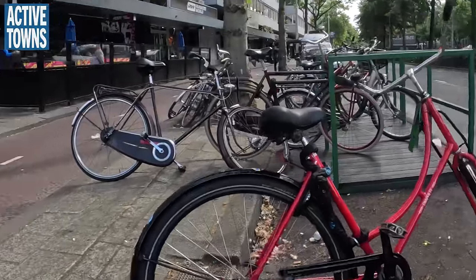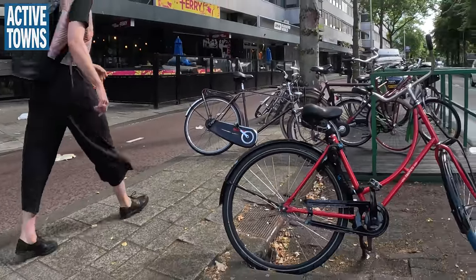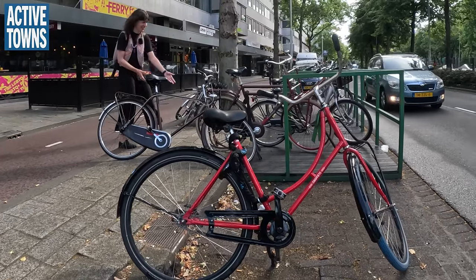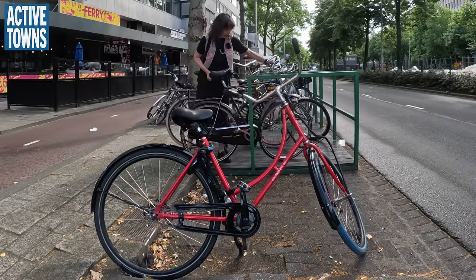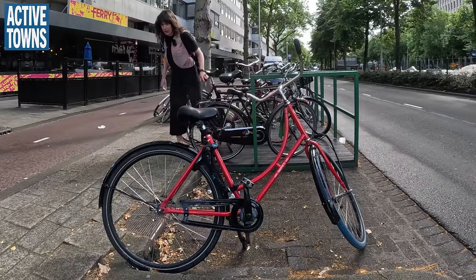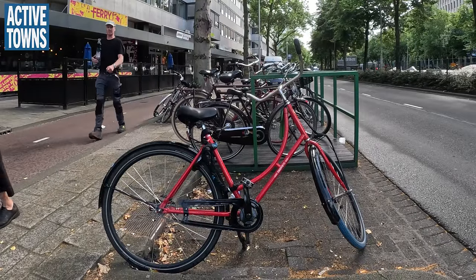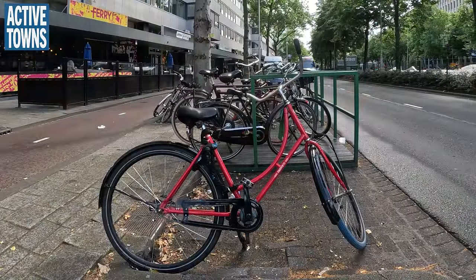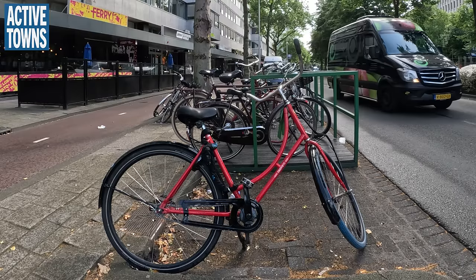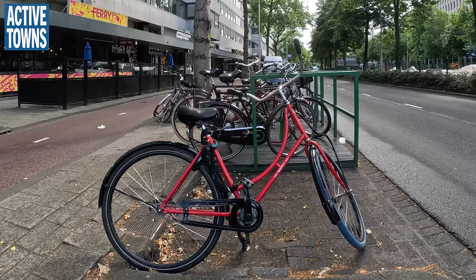Let me park this bicycle in a proper way, because this is not good for the wheel. This looks better. So this is fascinating, something you helped design. It's a modular type of thing. It is a modular system. People can either apply for it when they have gathered some signatures in their neighborhood, or the city itself can add a parklet whenever we feel there's the need for it.